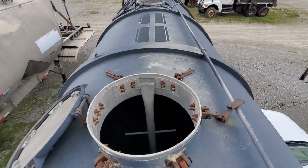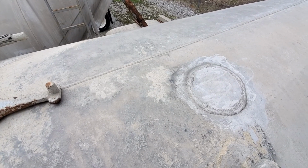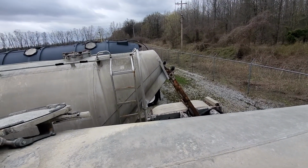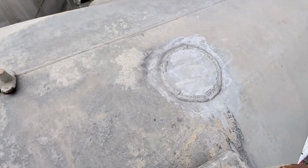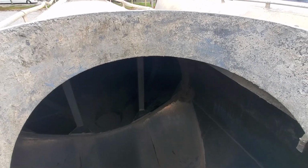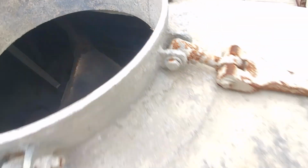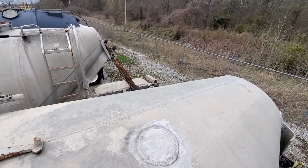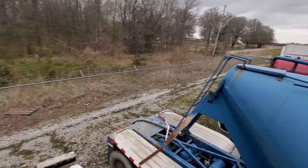So that's this one. That's the top of that one. This is the first one that you looked at going towards the older black one. This looks like another hole that they patched. It's got some water in it right there. This is the only one that's open. The other two are closed. That one's got a bunch of dry bulk stuff in it. That one looks like it's holding water, so it's sealing somewhat. The other one you can't see.